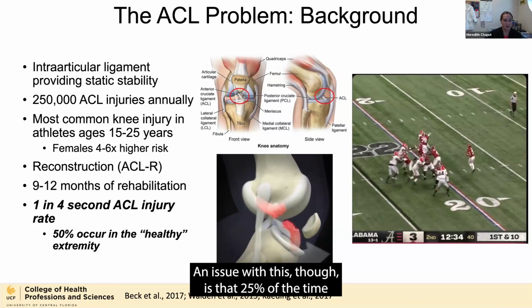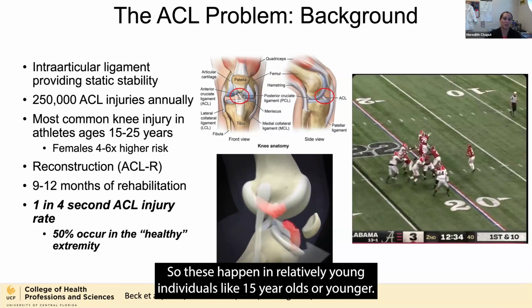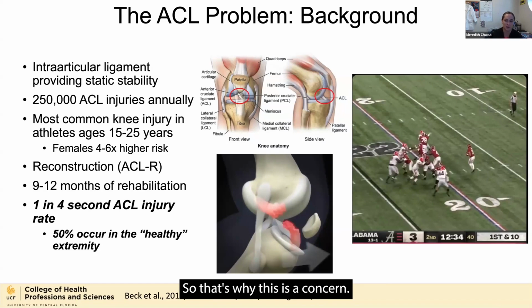An issue with this, though, is that 25% of the time the athlete gets re-injured, and over 60% of individuals actually develop knee osteoarthritis within 15 years of having this injury. So these happen in relatively young individuals, like 15-year-olds or younger. And so by the time these individuals are 30, they have very severe knee osteoarthritis. So that's why this is a concern.